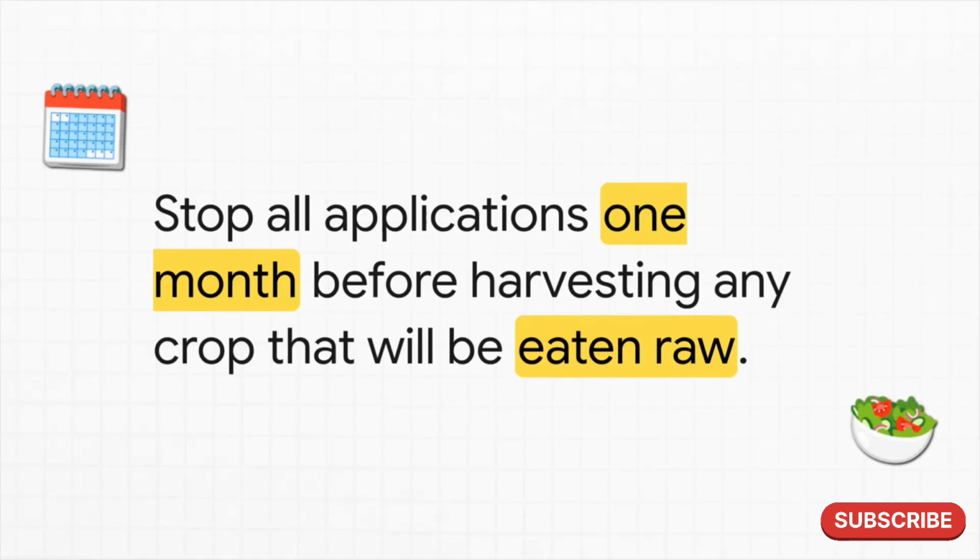And here's the last really critical safety rule. Just for your own peace of mind, for any crop that you're going to eat raw, like lettuce or carrots, just stop all applications at least 1 month before you plan to harvest. This gives that amazing soil ecosystem plenty of time to do its thing.